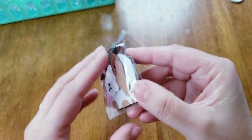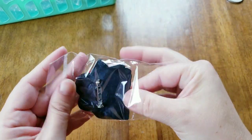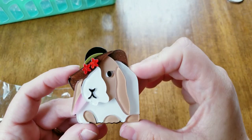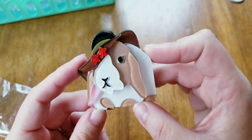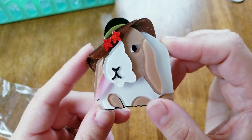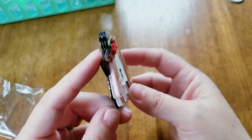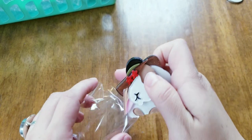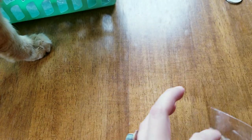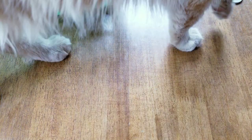Look at this rabbit. Oh my god. Look at his little pimp or her little pimp hat. Okay, sorry if I'm offending anybody. Look at that. Oh my goodness. I love that. And then bronze. I'm trying to do a video, buddy.